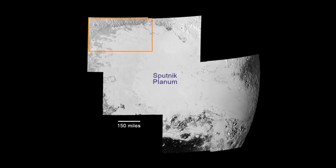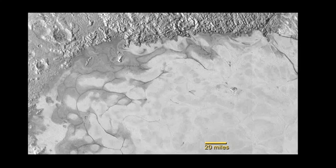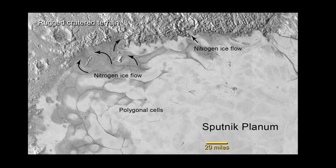So first, I'd like to look at that orange box or rectangle that you see at the upper left of the mosaic. Next slide, please. So this is the northern boundary of Sputnik Planum. There's a little scale bar down there, but basically this is about 250 miles across, about the distance between Kansas City, Missouri, and St. Louis, a city which I picked completely at random. Okay. Next slide. So I've marked some things here to help guide this tour.